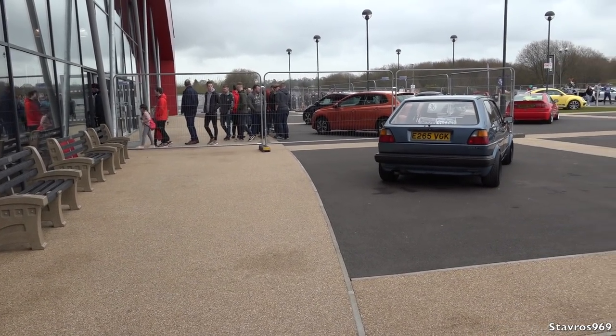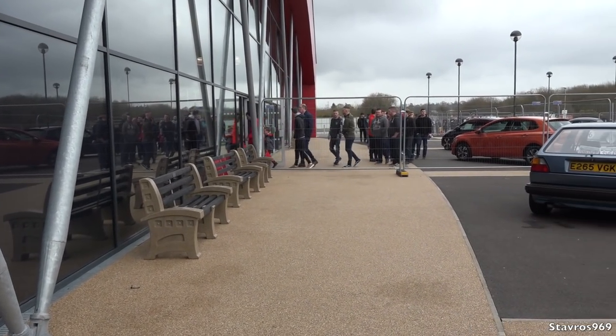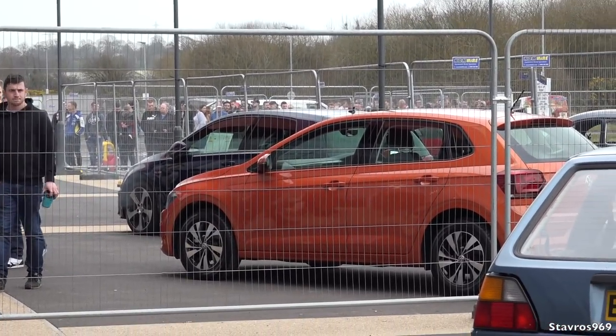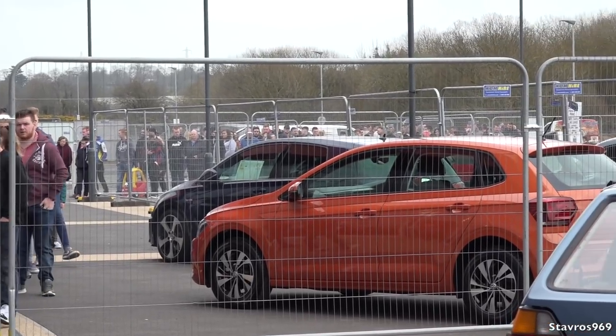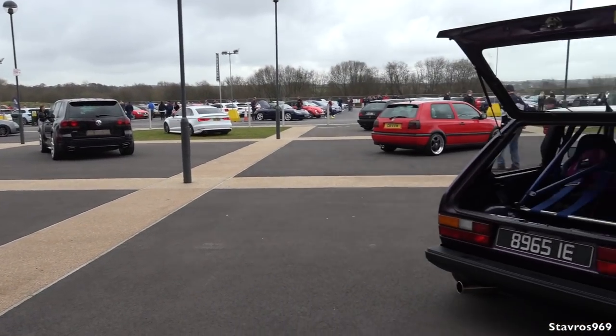I had to come out here, out into the car park. The music inside in the building is just way too loud, or else I'm just getting too old. But that is the queue waiting to get in. So I had no idea until I came out here just how big the queue is to get in. But this is the outside car park.